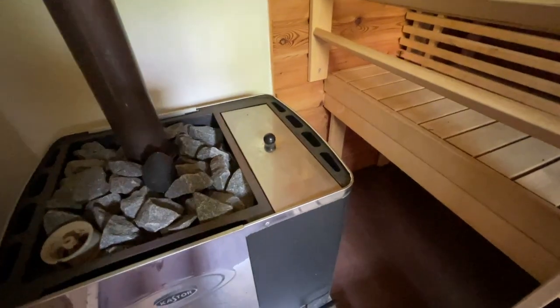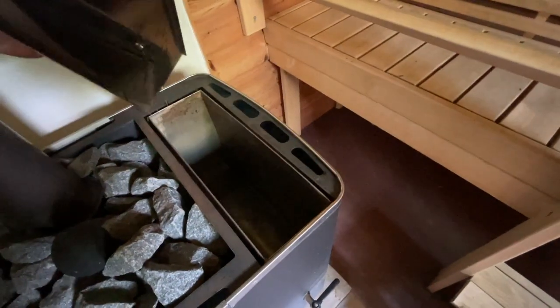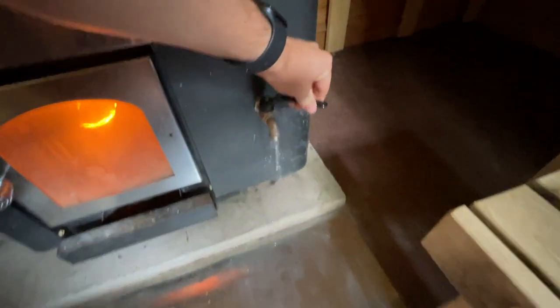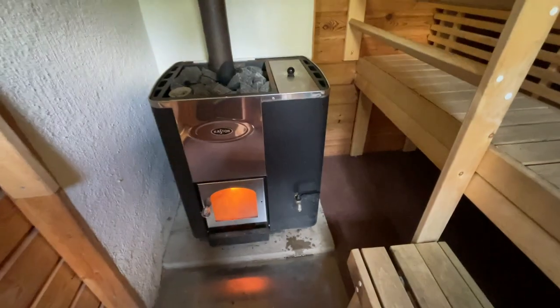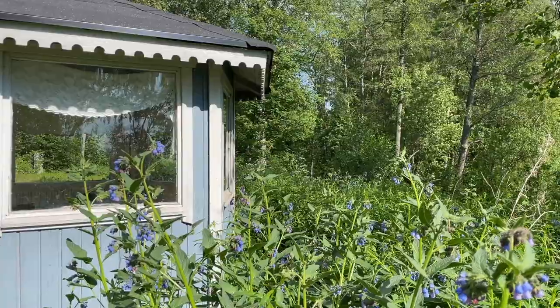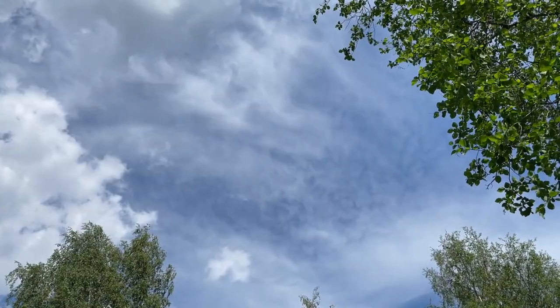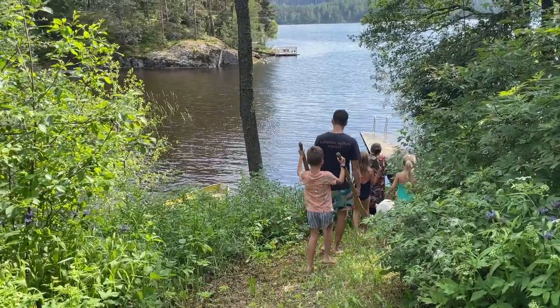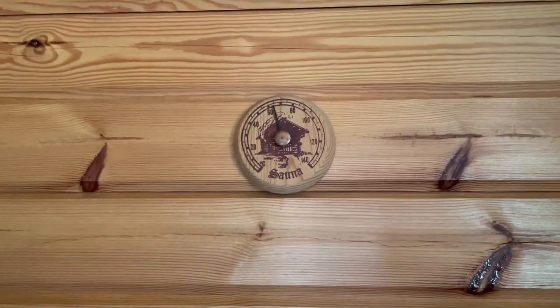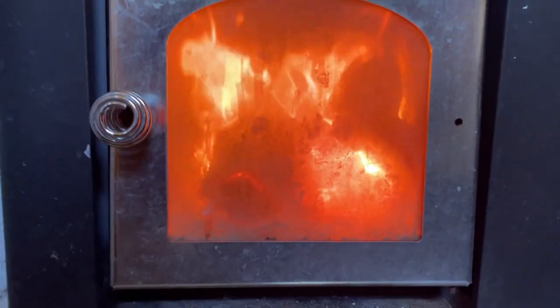This kiosk is quite cool because this side is a water container, so you can fill it up with water from the lake. And when it's time to wash after your sauna, you have some nice hot water. Now at 60 degrees, I've already put two more logs on. We're just now going on the boat, so I might just put one more log on while we're gone, and then it'll be toasty when we come back.